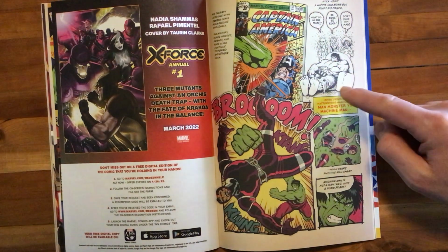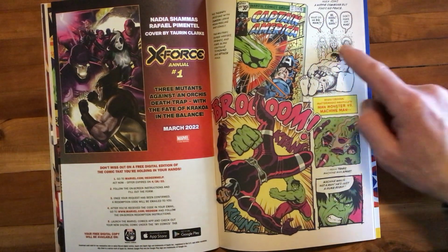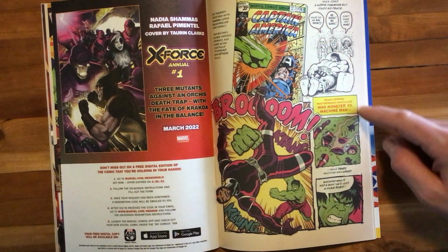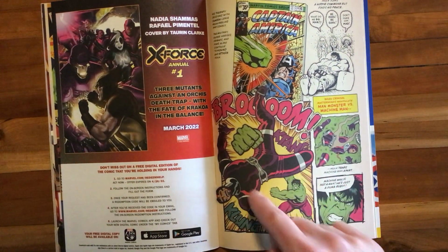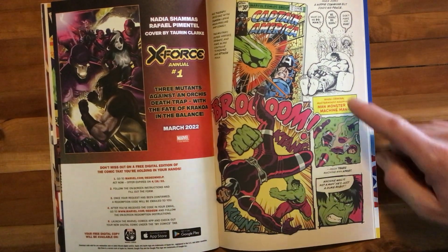This is a great little, I think, homage maybe to Marie Severin here, a very cartoony open panel. And his tangle with Machine Man, who is really no match for the Hulk.